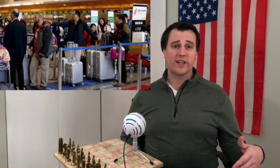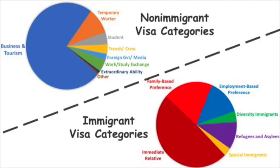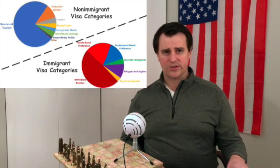The visa system's really complicated, but we've got to understand it if we want to improve our immigration system. In the strictest sense, a visa is a stamp on a passport that grants somebody the ability to come to the United States. So let's start by breaking it down into two categories. You have non-immigrant visas for people who are coming to the US for a specific reason and returning to their own country after a certain amount of time. And then you've got immigrant visas. Those are the visas that lead to green cards, and those are for people who are staying permanently in the United States.